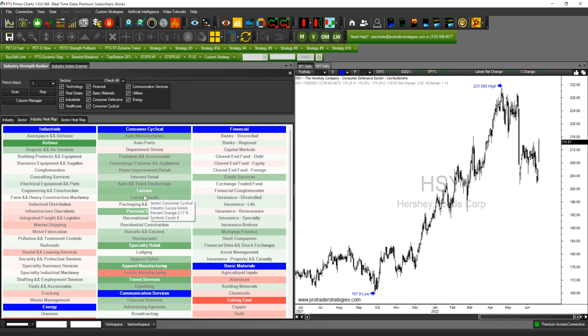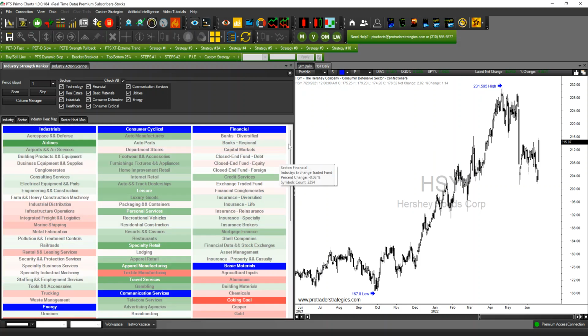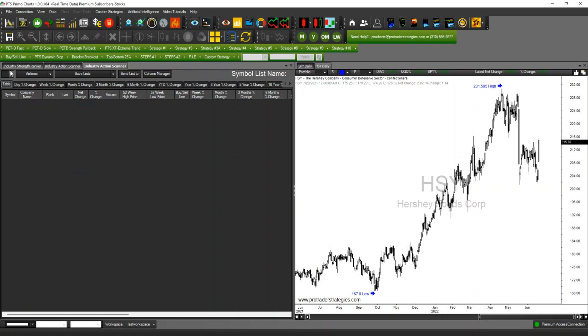But what we want to do is just look here, consumer cyclical. These have been really beat up lately. Resorts and casinos, specialty retail. These are all up today. Gambling up a little bit today. Travel services up. Airlines up.